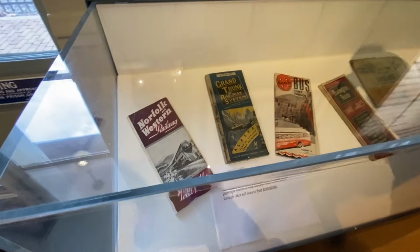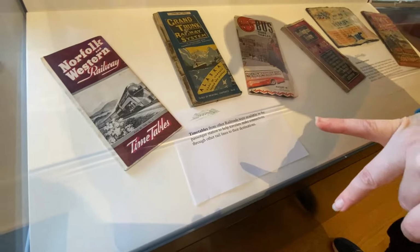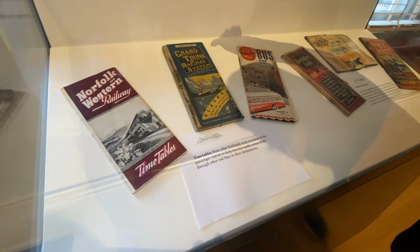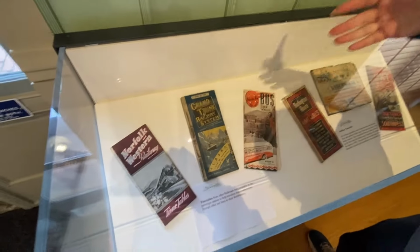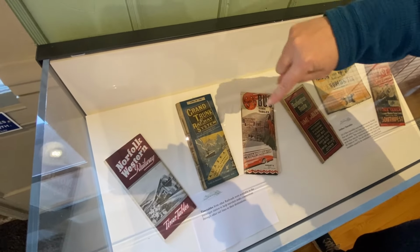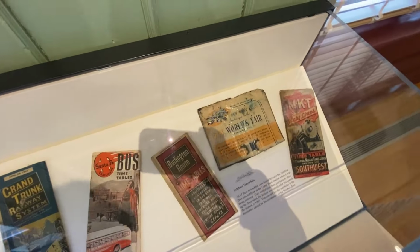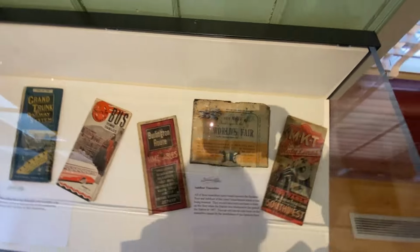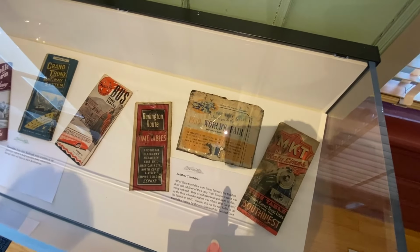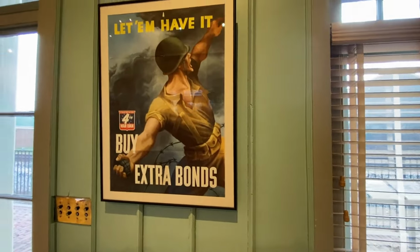This is really interesting, Shannon was explaining to me. It says, these were available to help travelers make connections through other rail lines to their destination. So we call it timetables, but it's almost like schedules. Mm-hmm. This one is particularly interesting because it's Alaska and Canada. Very cool. Look, there's one for the World's Fair. Wasn't that in New York, 1939? Yeah. Super cool, really cool posters.